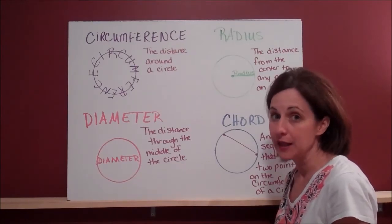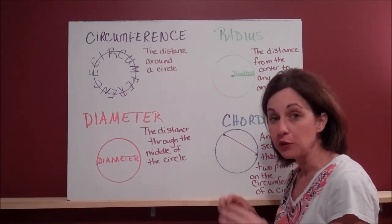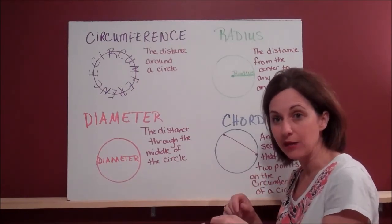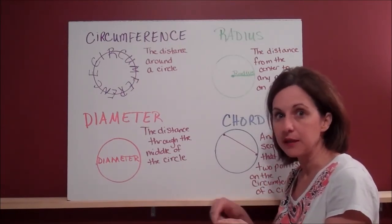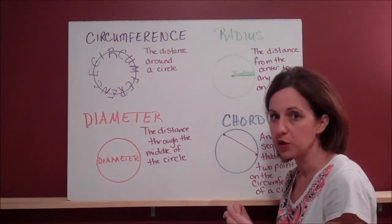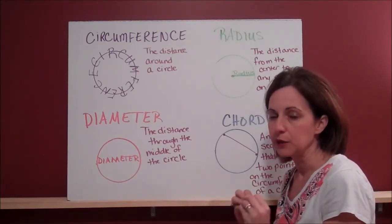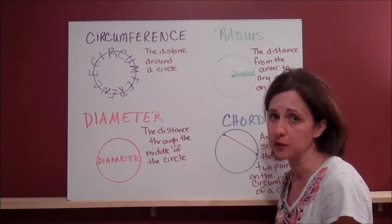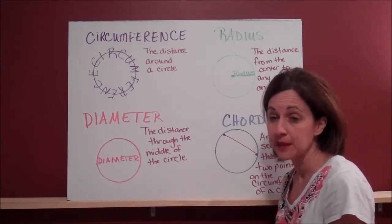Would love to see some of you use the ruler and the thumbtack or the nail and move the ruler around and see if you can create a circle with a straight ruler. It's a super cool activity. If you do, please bring it to me so I can hang it in the room.